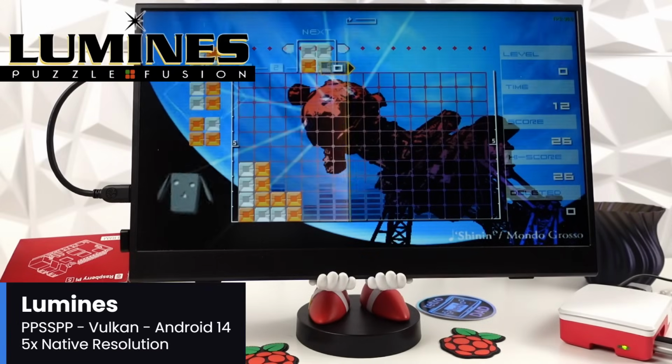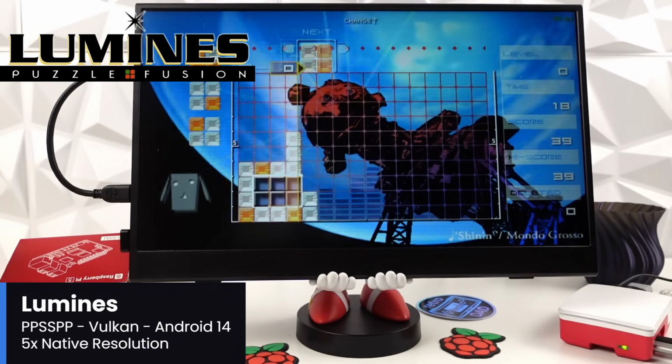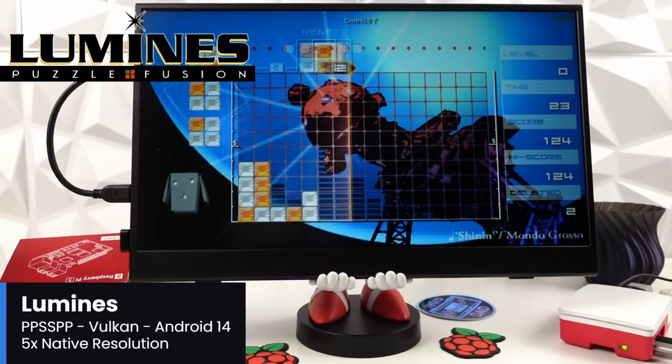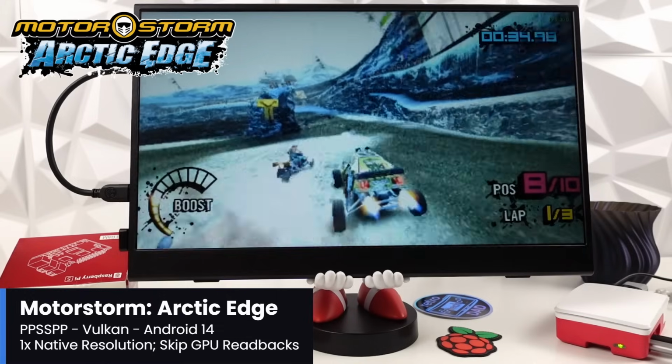As expected, given the power on hand, some games will perform better than others. The lighter games such as personal favorites of mine like Loco Roco and Lumines can now enjoy as much as 5 times upscaling. And even the harder to run games like MotorStorm Arctic Edge and Outrun 2006 are all performing quite well here.